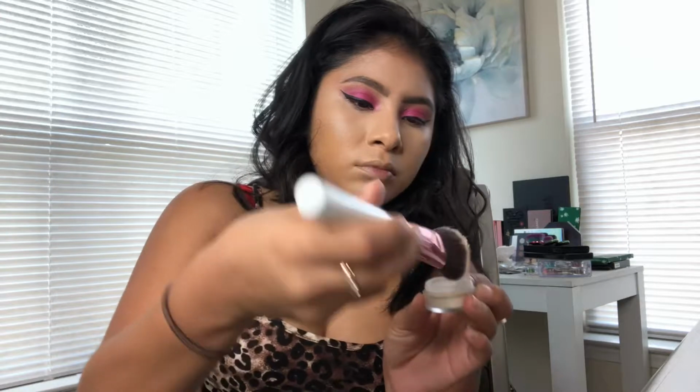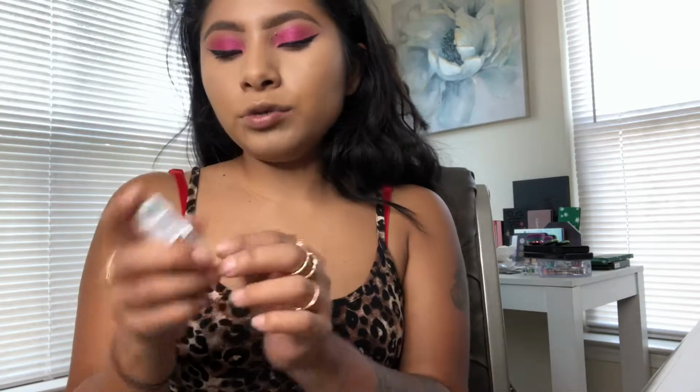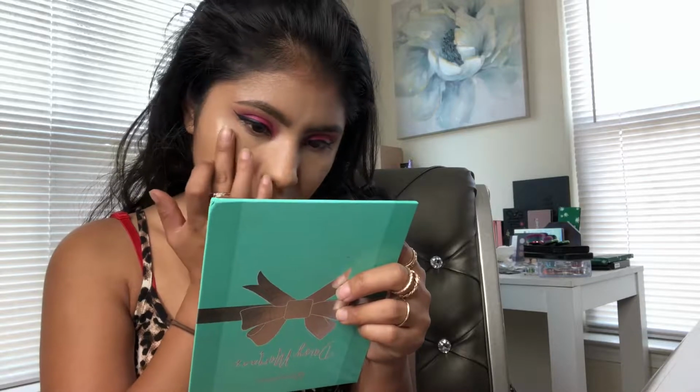Now I'm gonna take my mini Laura Mercier setting powder and set that. There's nothing coming out. Before I set the rest of my face, I'm gonna take this Marc Jacobs Dew Drops. And I'm gonna take my Sephora Micro Smooth Powder and set the rest of my face.